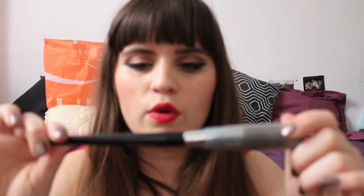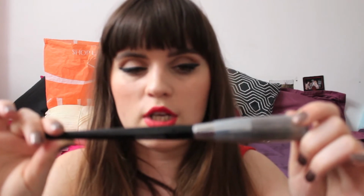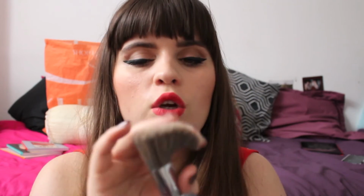brush roll away. Speaking of brushes, I got this Sephora Pro Airbrush brush, which is in number 55, which looks a little something like this. This is very nice to buff foundation in. If you're one of those people who like softer brushes to buff their foundation in and really work it in rather than using a buffing brush. And I quite like this little top that it's got, which you can just pop off. But yeah, so I got that as well.